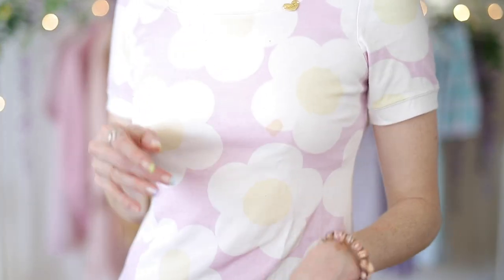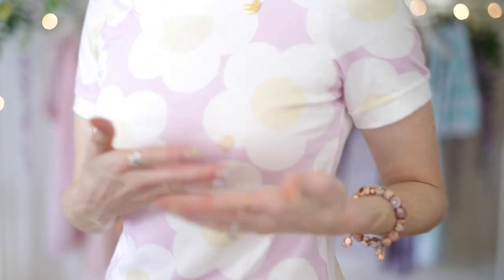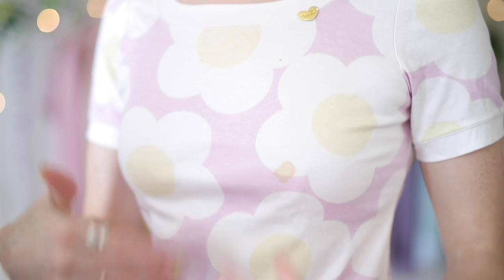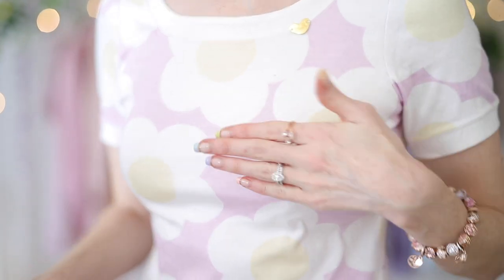So I found the missing pieces, they were in the wash. When I got back, Daniel put them in the wash for me because, as you can see, I can't eat anything in Japan without getting soy sauce on myself. So please ignore the soy sauce nipple.